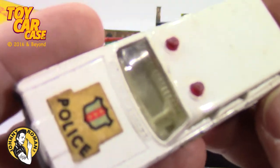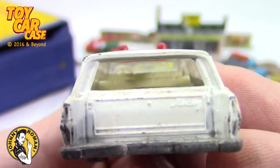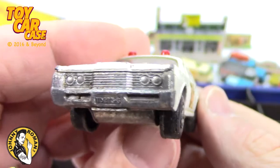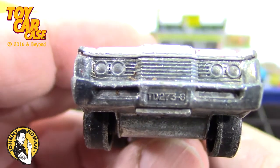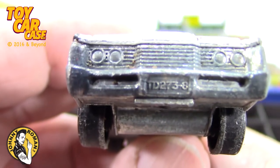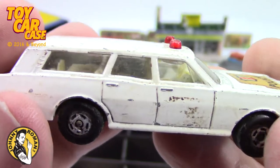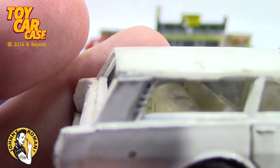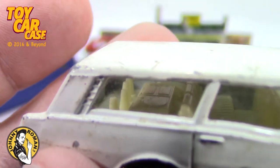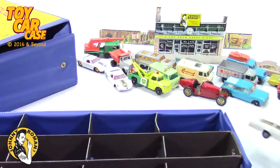Oh, it's the police. So cool! Remember the guys in blue, they're fighting for you! Oh, there's your secret code on the license plate. TD, Tom Daniel. 273-8. What does that mean, Mr. Tom Daniel? Oh, look at all that equipment in the back. Cones and trailer stuff. Oh man, that is a command center if I've ever seen one.